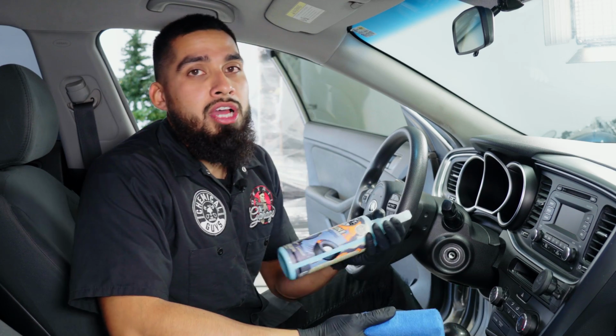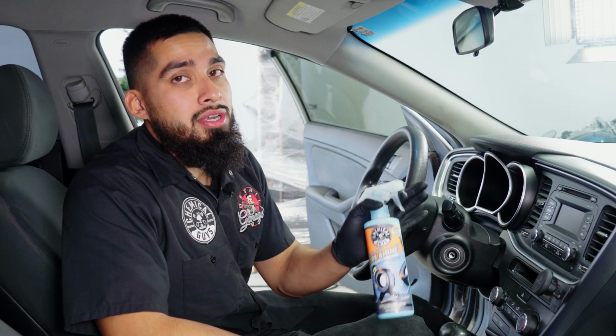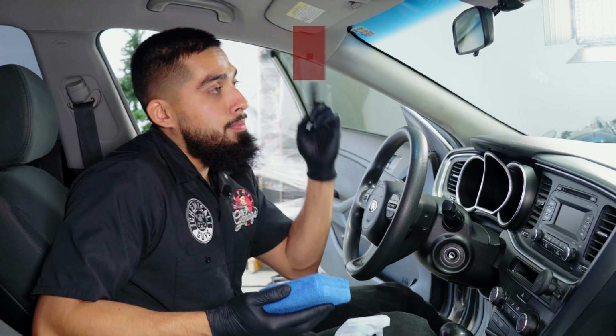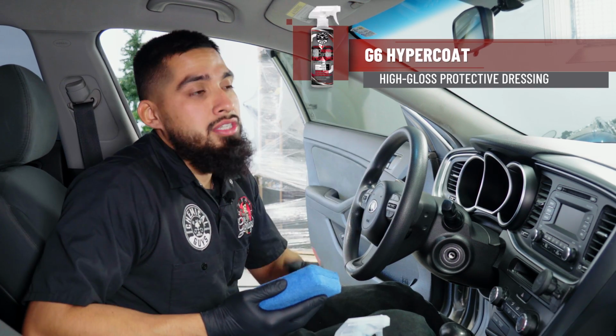Chemical Guys does a phenomenal job at having many different types of dressing so you can control the level of shine you actually want. So Tire Kicker is just right in the middle. It's one of my favorite dressings to use on the interior. If you like to use something that has more shine, then you can use G6 Hypercoat. You go pop it up right here, check out the link down below, and like that you can enhance more shine, more reflection to the interior ride.